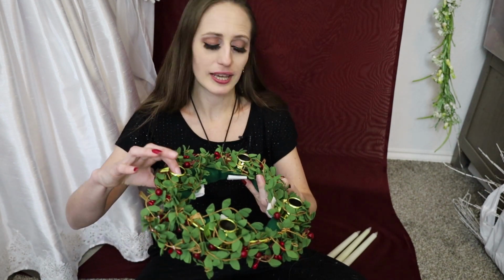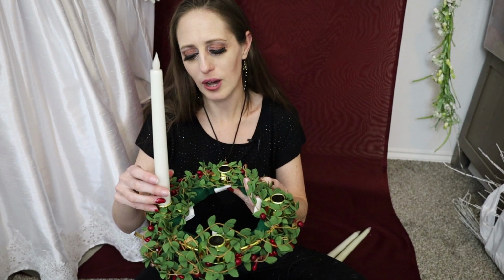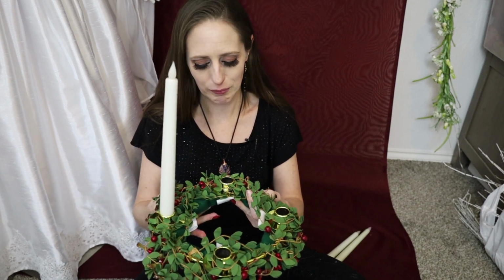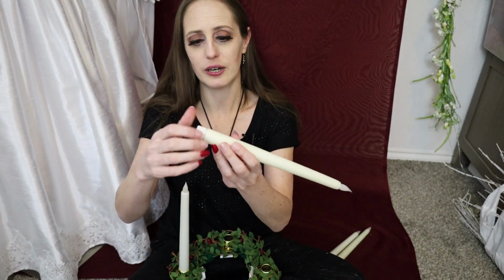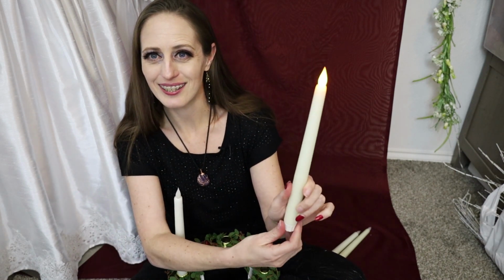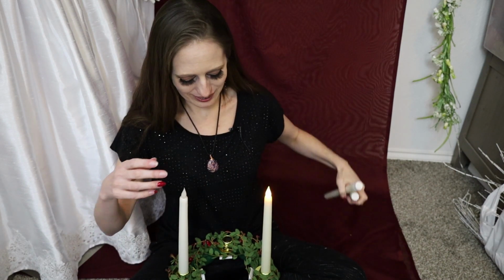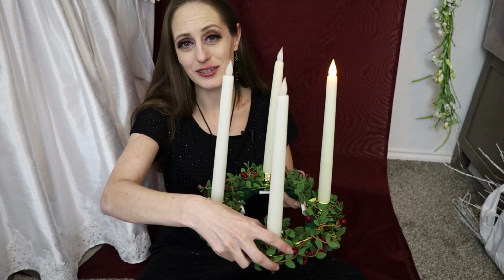And then these, the candles, just sit right in there. And they're slightly wobbly, you know, ideally you could glue them in there, but they are not real candles. And the bottom is actually where you put the batteries in. So you can't glue that or else you can't use them. And they light up. Can you see? You can see. So yeah, they all go into this wreath like that, and then it goes on my head.